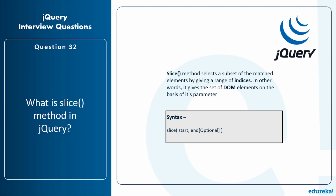Now you have to give the start value here, end is also optional. So start is basically the first and the mandatory parameter for the slice method. So this specifies from where to start to select the elements. Then we have the end. Now this is an optional parameter, so it specifies the range of the selection. This indicates where to stop the selection of elements, excluding the end element. So in case you don't provide the end value, it will just take all of the document and select all the elements. And once you specify your endpoint, it will only select those particular elements that are between that range.